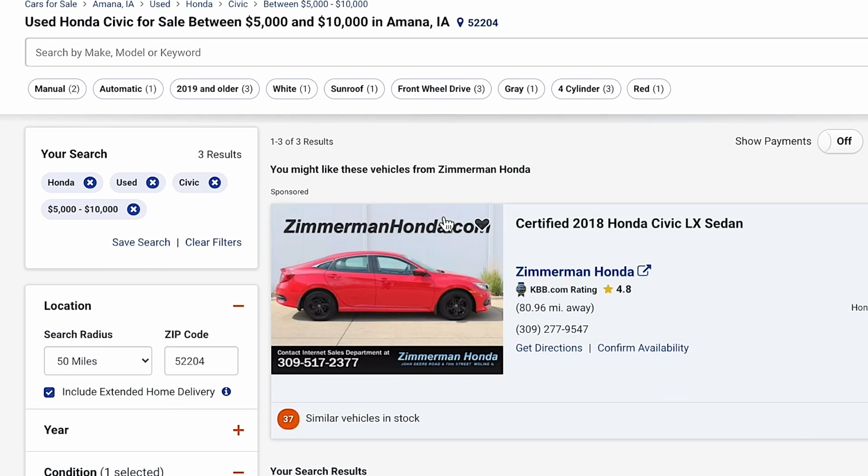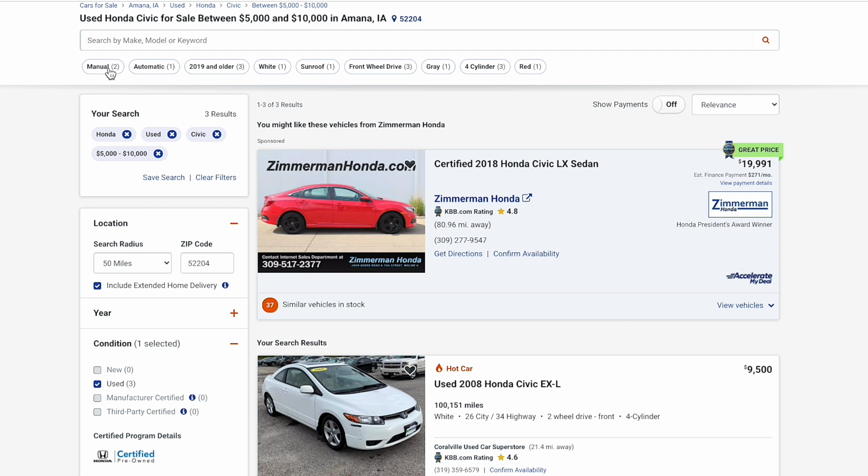And we can just go down through here. We can see that there's 2 with manual transmission. So if that's something you were considering, whether you wanted an automatic transmission or a manual transmission, what color you wanted, whether it has a sunroof, front wheel drive, 4-cylinder. Now, you have to figure out, as we said previously, don't settle. What do you want? What color do you want? What features do you want? What can you afford?